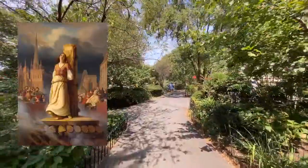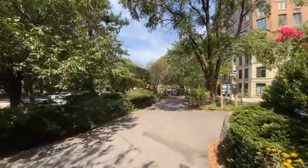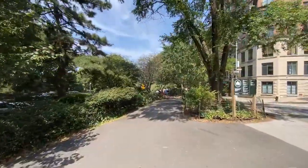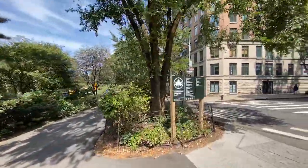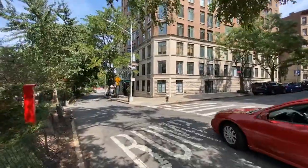Justine says, didn't know about the blocks. Cool way to honor her. I agree. And it's great that they hired a female sculptor to make this sculpture of a famous female figure. It's really cool. Really cool honor.